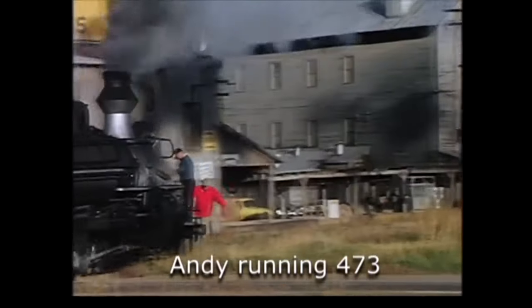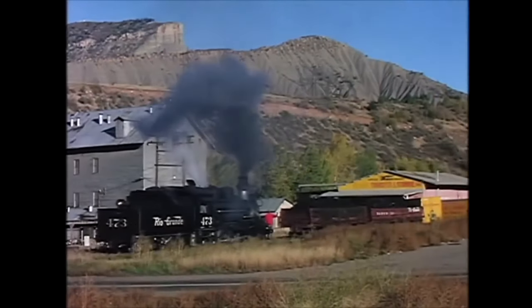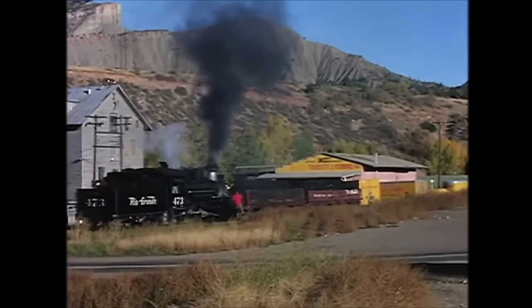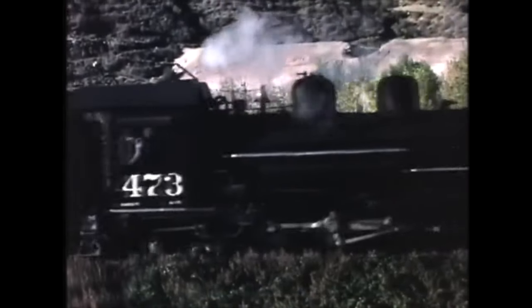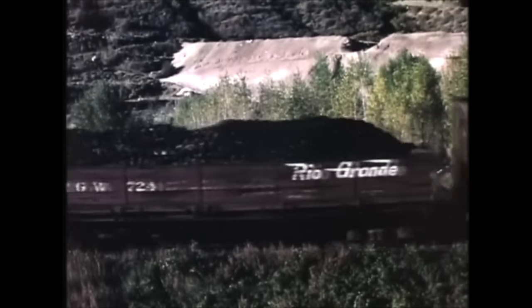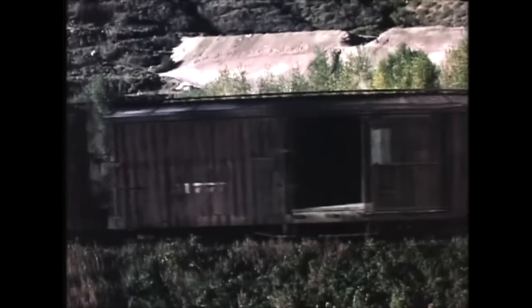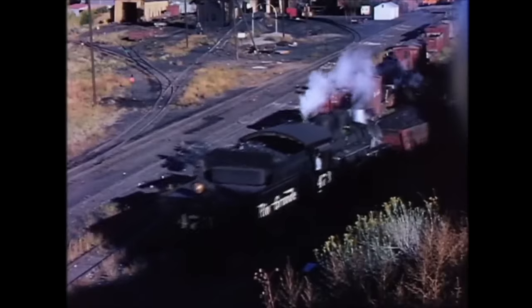Was that strictly for the locomotives? There was a dock down below. There was a place where the trucks would come from the mine and back up on this dock and dump coal in the gons. Then they'd haul it with the gons, and we'd spot it up behind the coal chute. You mean they trucked the coal into Durango and transferred it to the gons? How else are you going to put it in the locomotives when all you got is the coal chute?